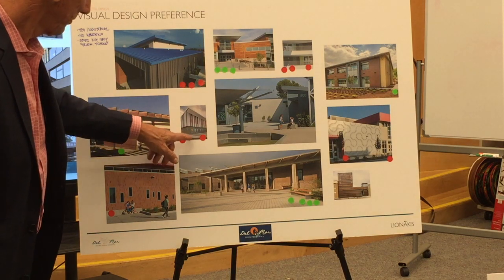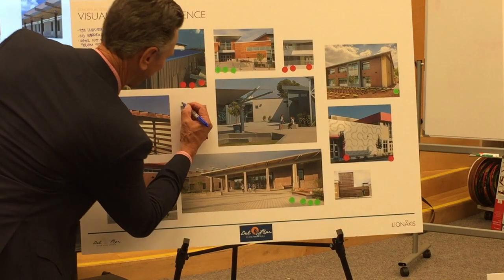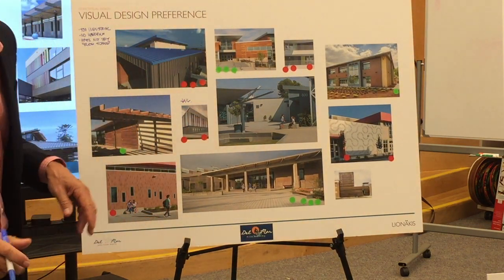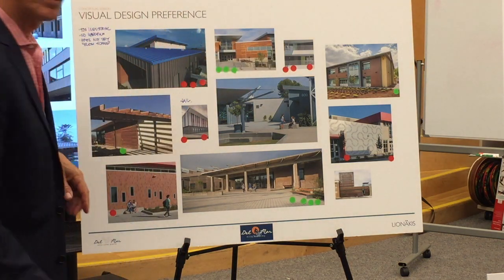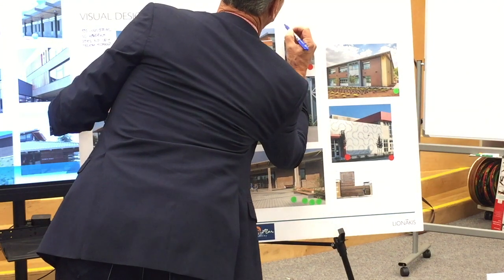What about this one? Jail. Jail. I think that's about it. What about this one? Same thing? Kind of motel-ish too. Two more. Yes. Motel.